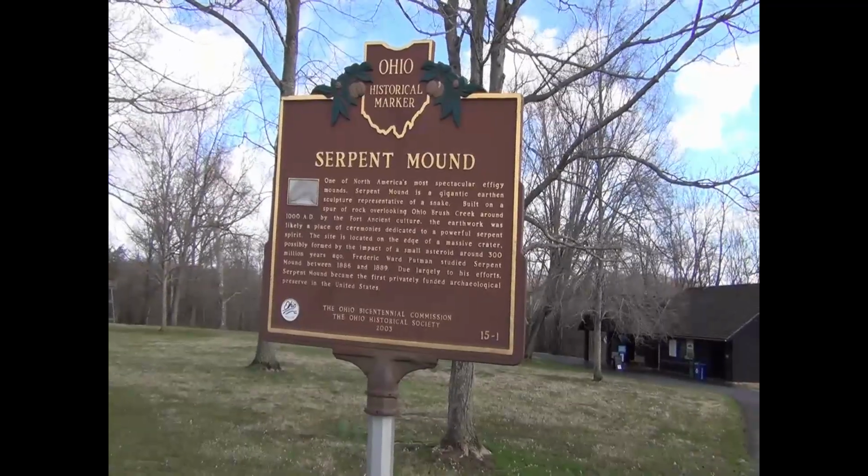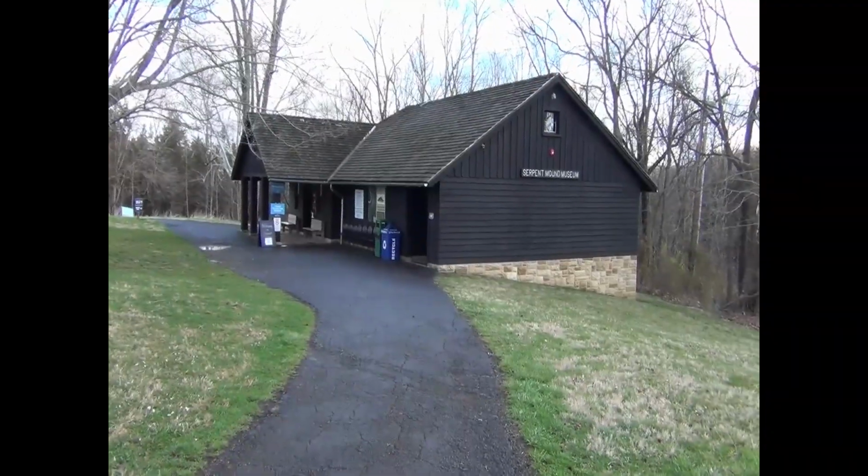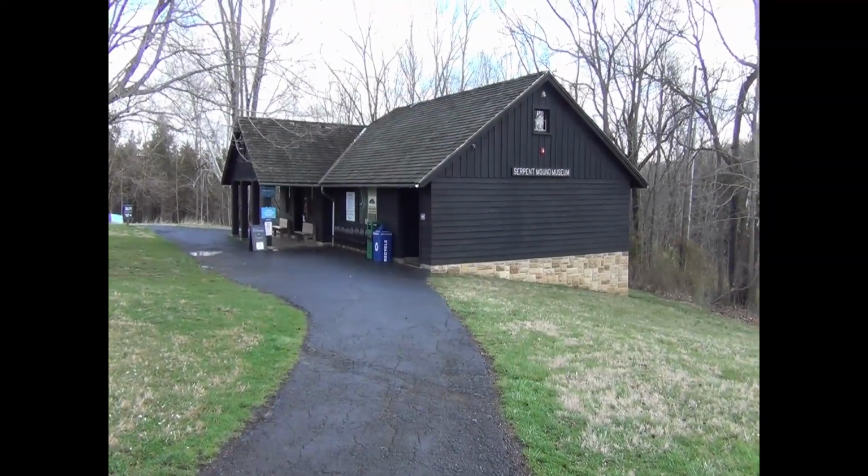We're right in front of the museum. We're about to go into the museum. We'll walk around the museum a little bit, and then we'll go see the actual mound, and I'll talk to you a little more after we go through the museum.